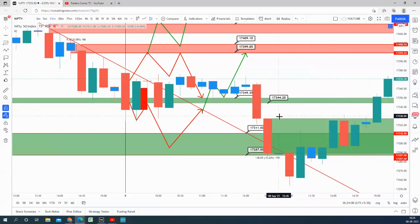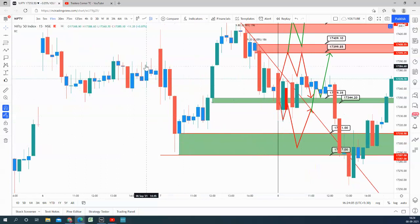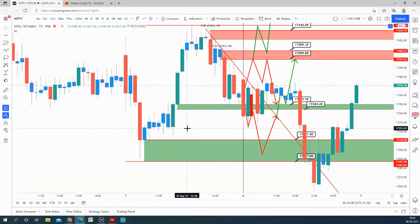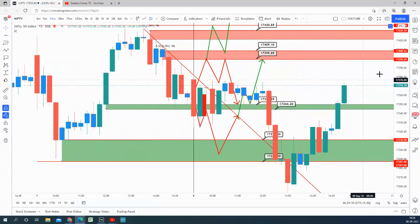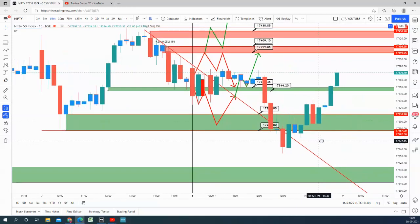38 points approximately. I said this was a strong level from which the down rally was stopped and it went up. The bullish rally continued. I mentioned they may not breach this level, but they did breach it, and there was no follow-up candle for this move. Because of this, the downside move was restricted. It gave another strong closing above this range. This was the first bullish candle, this was the second one, and this is the follow-up candle for this bullish move.